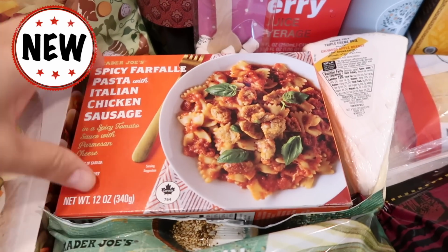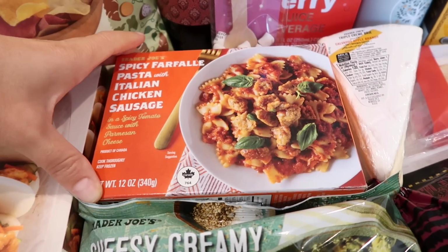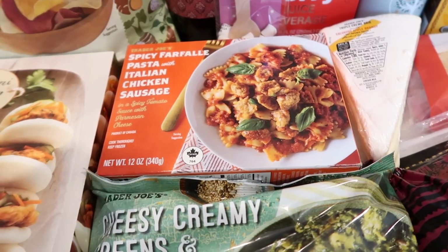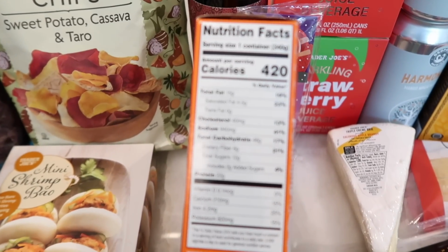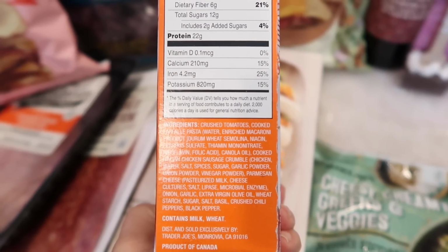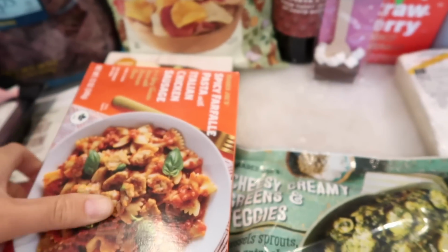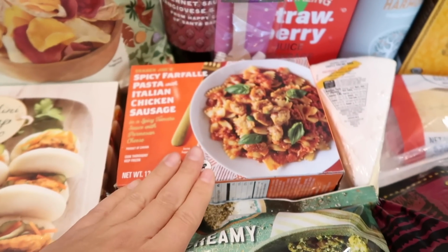Now this is a brand new item that's in the frozen section. This is the spicy farfalle pasta with Italian chicken sausage. It has a spicy tomato sauce with Parmesan cheese. And of course I will show you guys the ingredients. Here we go. Nutrition facts and the ingredient list. Take a pause if you want more time to read it, but this will be something that Tim will make probably in the microwave for the video and try it out, see how he likes it.